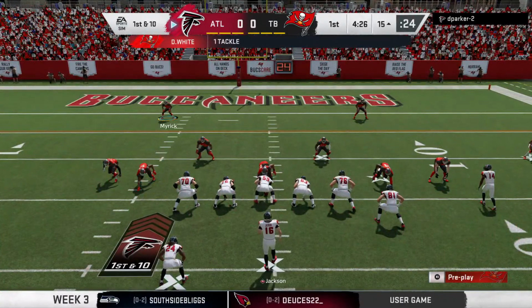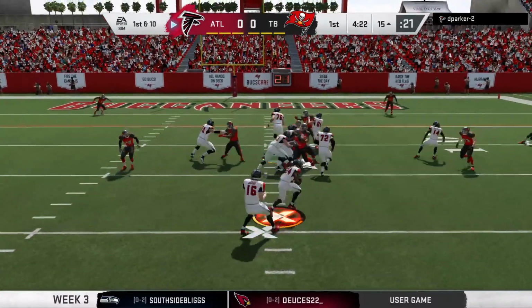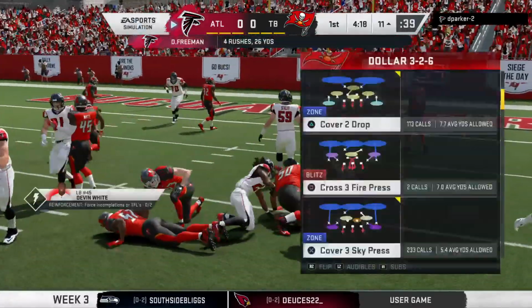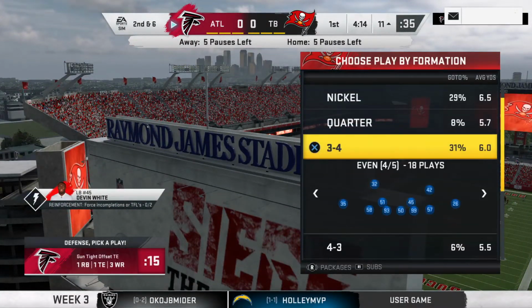This is Freeman on 1st and 10. And he's brought down just outside of the 10 at the 11. Call it a gain of 4 on 1st, and that'll make it 2nd down.